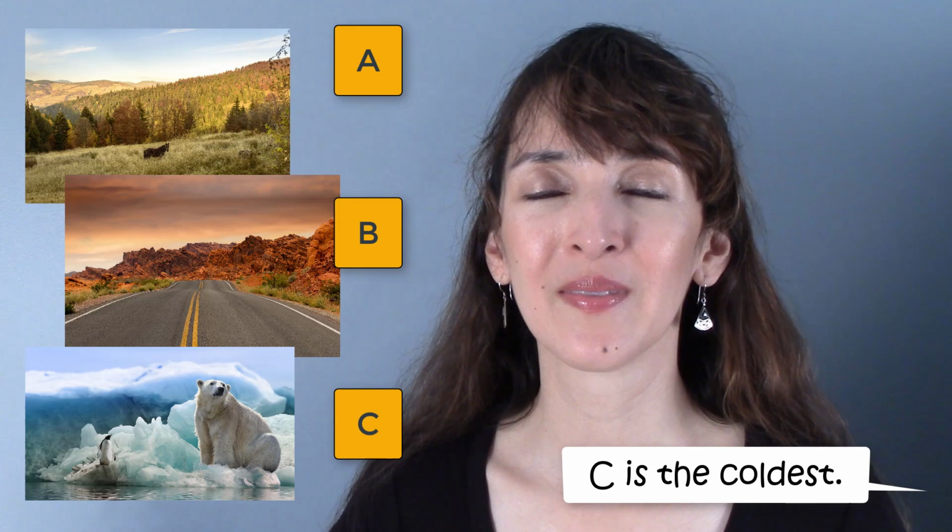Let's go on. We need to talk about longer adjectives. Do you see these two places? Can we say that one place is beautifuler than the other? No, that's not right. Can we say that one place is more beautifuler than the other? That's not right. Listen and learn the correct way to compare two things with a long adjective.